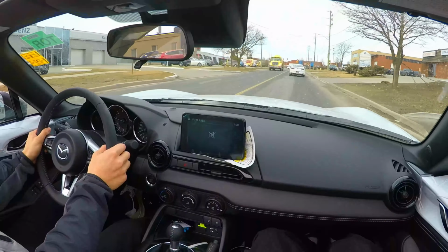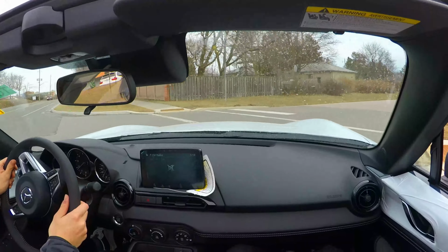Oh, the second gear transition is nice. This is something else. We took it to 68 miles per hour. No, that's very smooth, yo. That's so cool. This is beautiful. You like this one, eh? I like this one a lot too. Might be a future option. For sure.